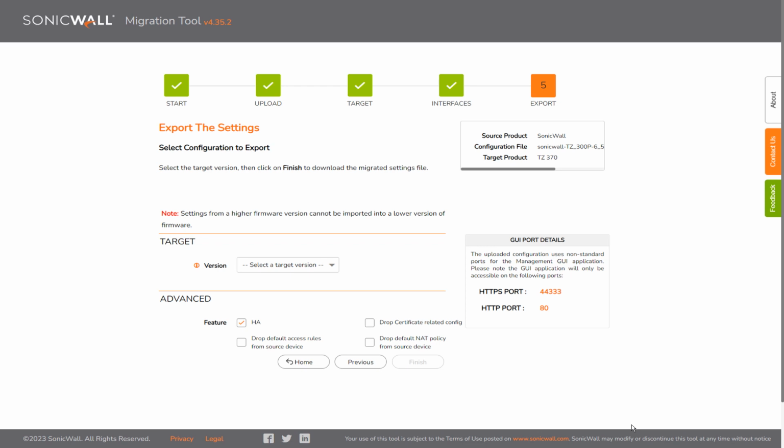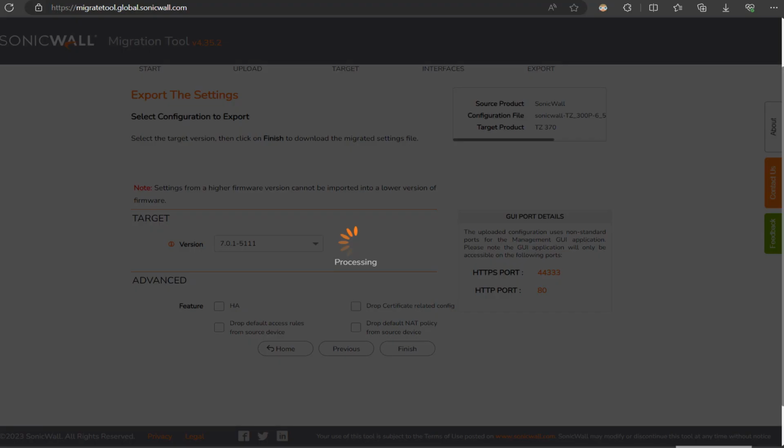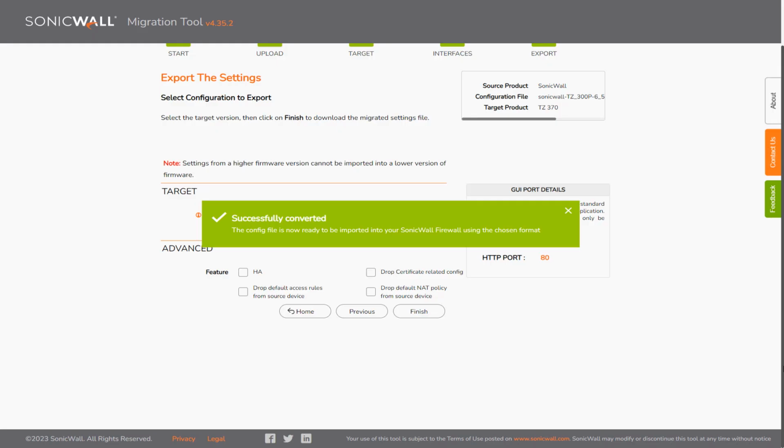Here you can select the target version for the new settings file. Look for the Target section, then click the Version drop-down menu. We're choosing 7.0.1-5145. Next, select the features you want activated in the Advanced section. Click Finish. The settings you migrated from your old firewall will now be downloaded to your new firewall. When you see this window, your new settings have been successfully converted and installed.